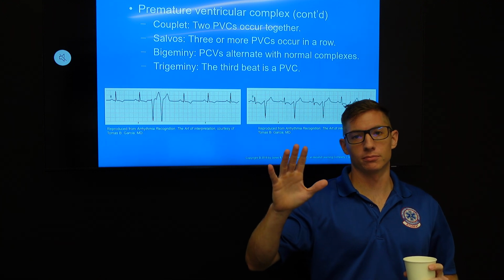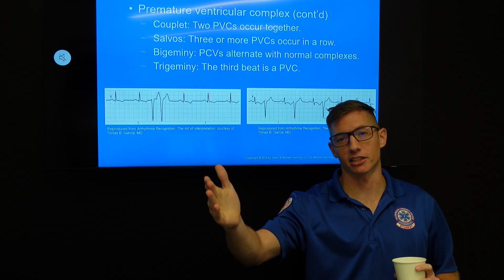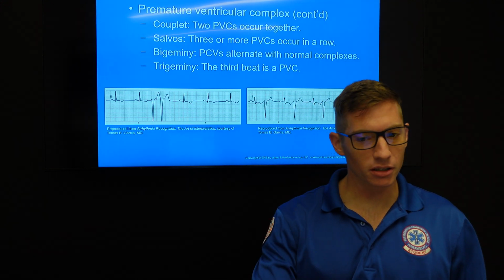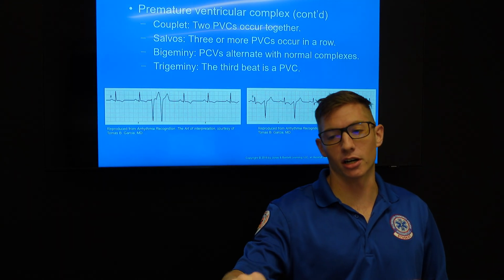It's like the five-finger death punch: if you punch somebody in the heart at just the right time, you've got to get very lucky to do it, but you could hit that R on T phenomenon, throw them into VFib, and end up killing the person. PVCs can occur in patients with heart disease, and they require close monitoring and a search for the underlying cause.